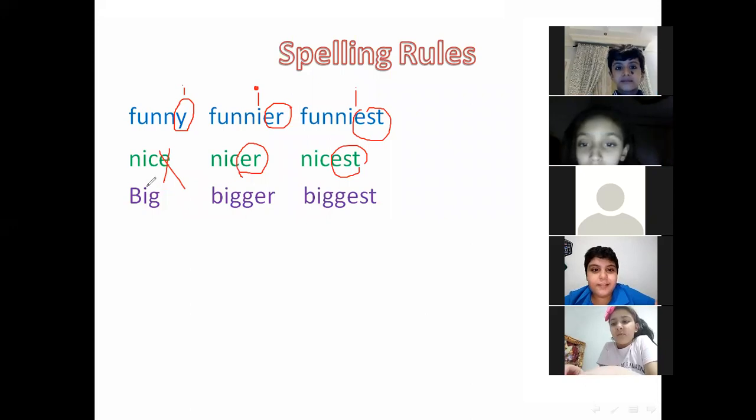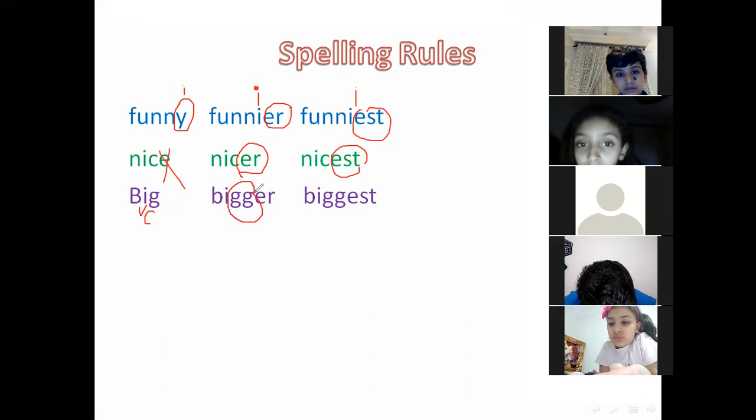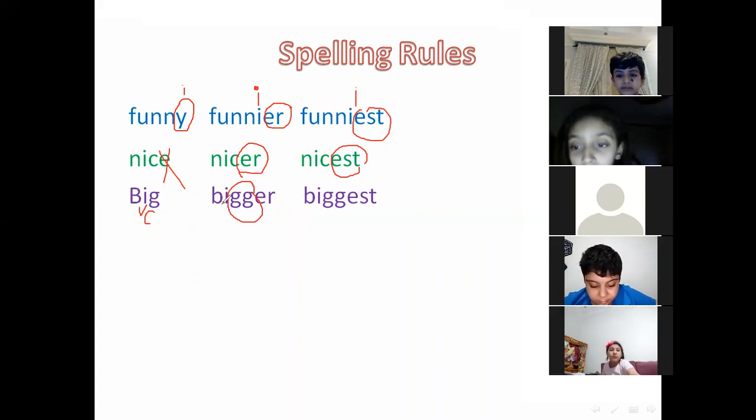Okay, tell me. Here we have a vowel before the last consonant. If we have a vowel followed by a consonant, what will we do, Nayan? We will double the consonant. Amazing, Nayan. Wonderful. We will double the last consonant. When we have a vowel followed by a consonant, we will double the last consonant. Then we will add ER or EST. So big, bigger, and biggest.